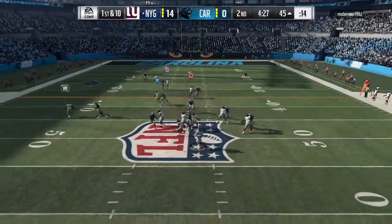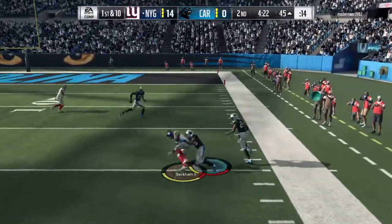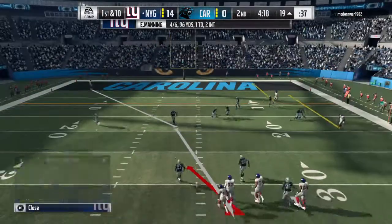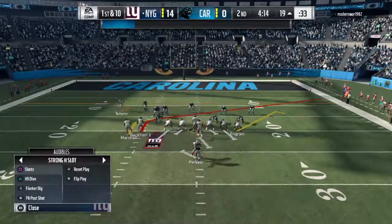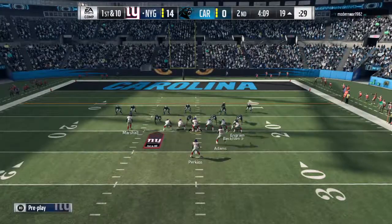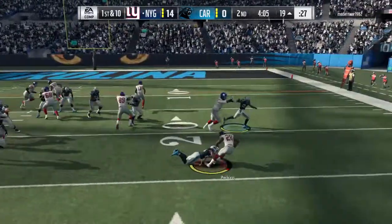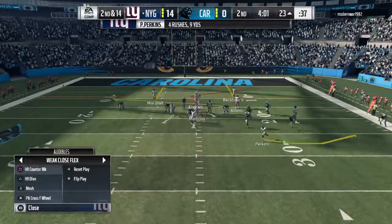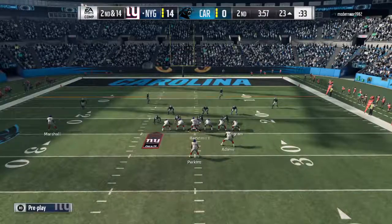Now a play fake here on first down. He's got the hook up to Odell Beckham. And he gets this one all the way down inside the 20-yard line. A good pickup there, 26 yards. And they'll toss it out to Perkins. And he will lose yardage here back at the 23-yard line. That's going to go as a loss of 4, and it'll be second down.